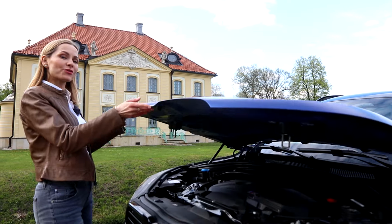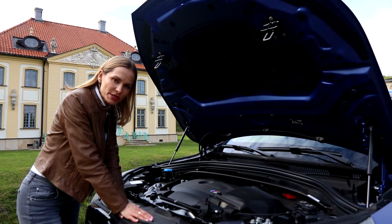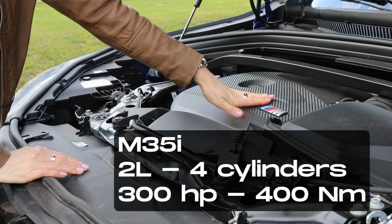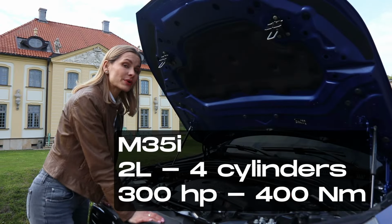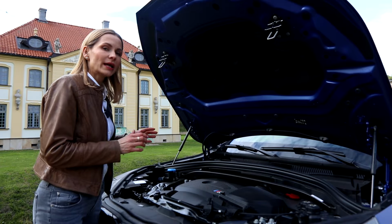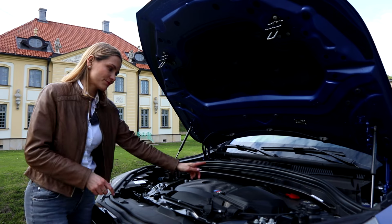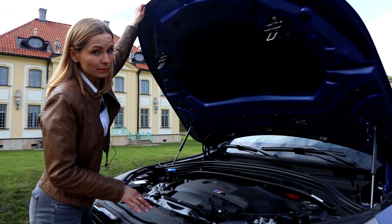So this is the M35i version, which is the strongest, the sportiest and the most superior version of the new X2. I've got a 2-litre 4-cylinder turbocharged petrol engine which pumps 300 horsepower and 400 newton meters of torque. The power is being sent to all 4 wheels and it is being operated by a 7-speed automatic gearbox. Let's see if the M badging does anything else other than, well, badging.